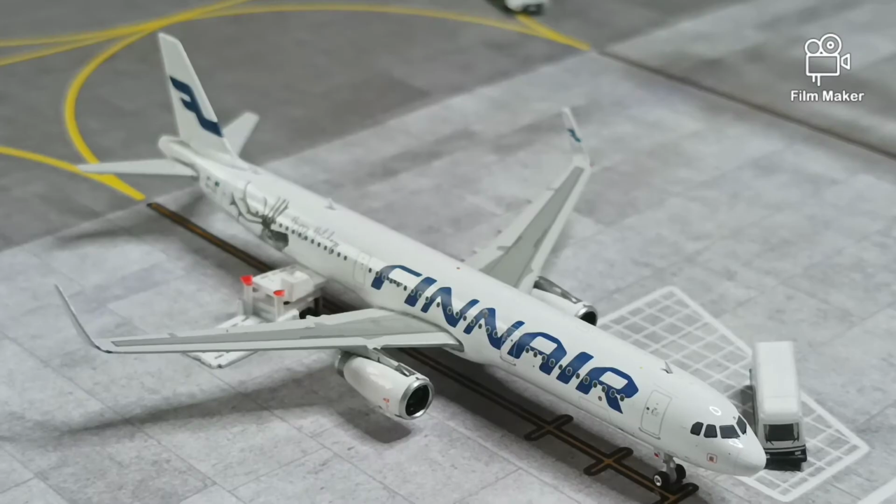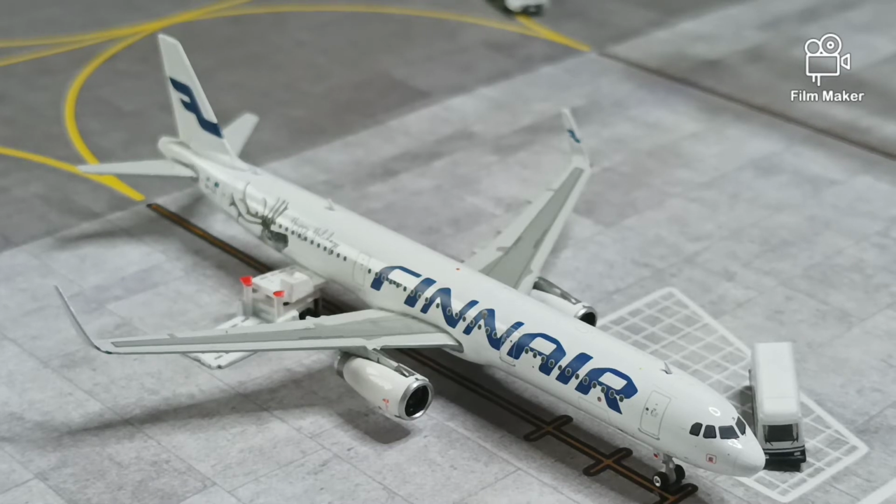Here we have this Finnair A321 who is also getting cargo and the pilots loaded on, who are going to do all the checks through, and he's going to be departing to Helsinki in about an hour.